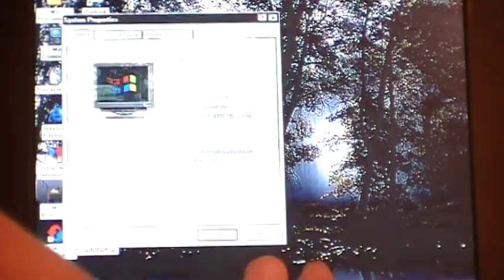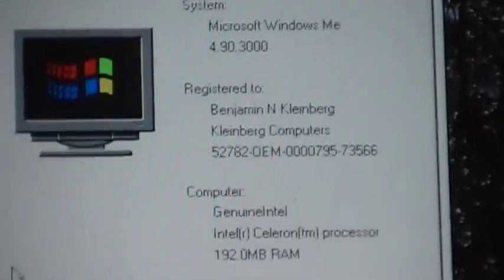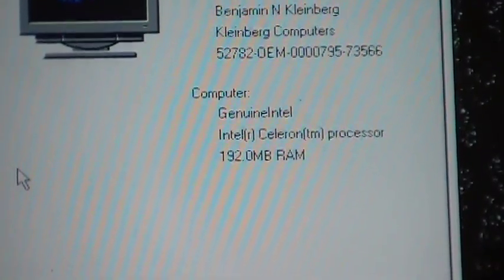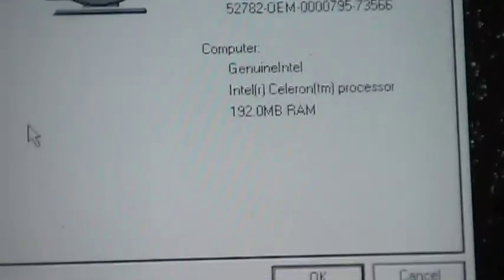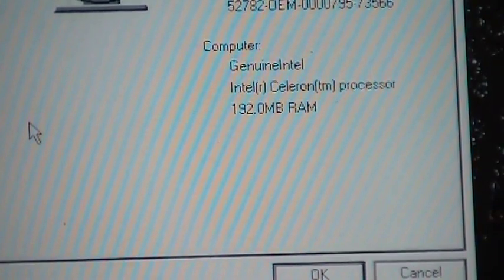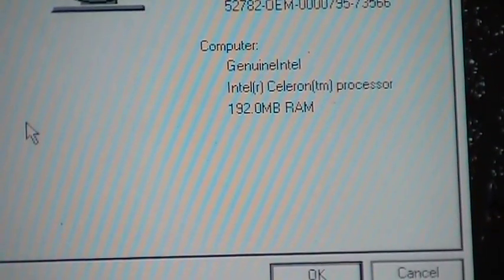I probably wouldn't put Windows XP on here. I had thought about doing that, but putting XP on here would basically be suicide for this laptop because it's only a 550 MHz Celeron. That's what I also wanted to do, was pull up the specs. I'll zoom in on it so you can see. It's Windows ME, Intel Celeron CPU. It doesn't show the clock speed, but it's a 550 megahertz Celeron, and it shows 192 megabytes of RAM. That's interesting. I thought I put 128 in there, but it's showing 192, so maybe it has some onboard RAM that I'm not aware of.